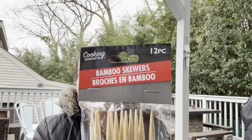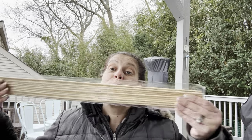So the next category is going to be kind of spring and garden, not much as of yet, but let's just do it. So the first thing I decided to pick up was this 12-piece bamboo skewers, the super, super long ones for fire pits, for marshmallows.